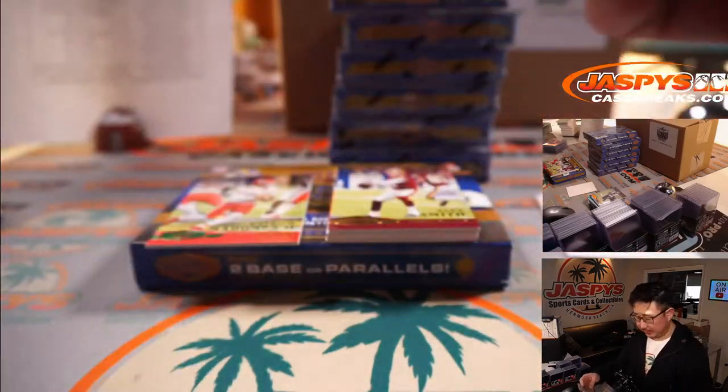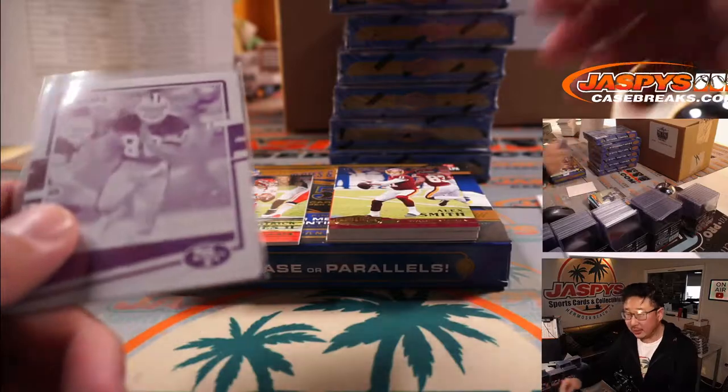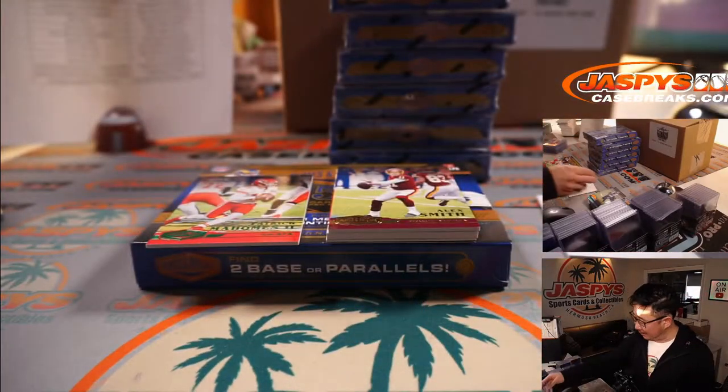There's Jerry Rice. Magenta plate for the Niners. That's going to be for Chris. All aboard the Big Hit Express. Woo woo.